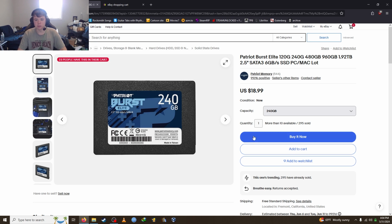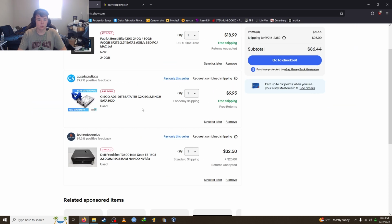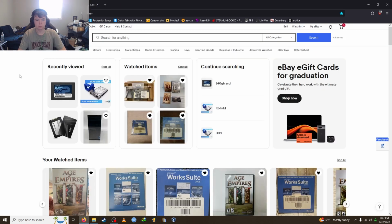So $19 for a 240 gigabyte SSD. That's decent. Let's add that to the cart. And with all this here, we have $86.44. Now that's a pretty good base.